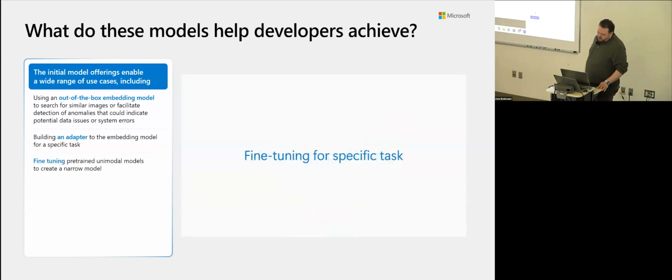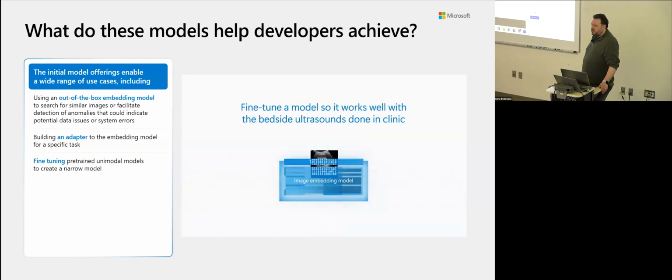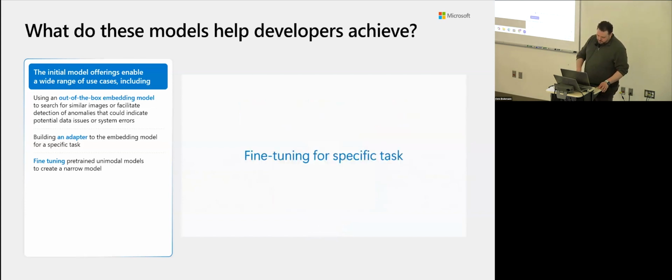You can also fine-tune this model for specific tasks. Say you have a tenth modality, say GI, that's not covered by MetaImage Insight or one of our models. You can fine-tune these to work better on that data, or work better specifically on your data. Say you have different types of scanners, or you're not seeing the performance you like, you can fine-tune the actual embedding model to work specifically on your type of data.